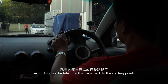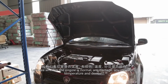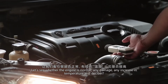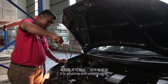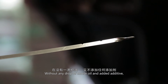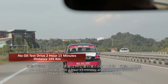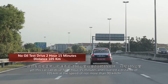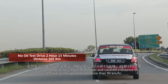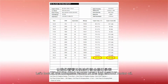According to schedule, now this car is back at the starting point. Let's see whether the engine is normal, any damage, any increase in temperature and decibel. It is amazing and unbelievable. Without any drop of motor oil and added additive, this car can drive for 2 hours 15 minutes and cover a distance of 105 km at a speed of not more than 90 km per hour. Let's look at the complete record of the trip without motor oil.